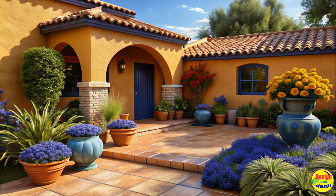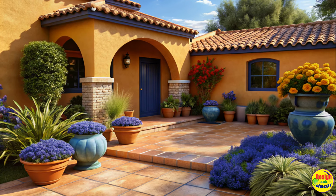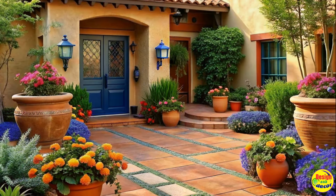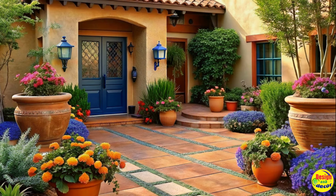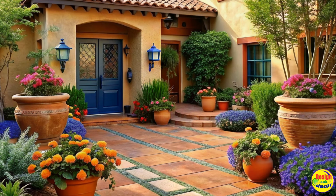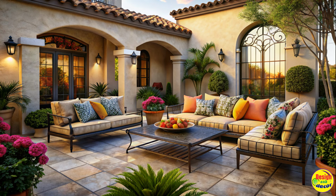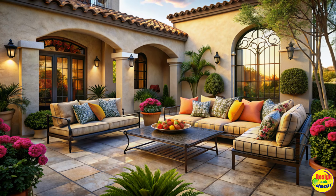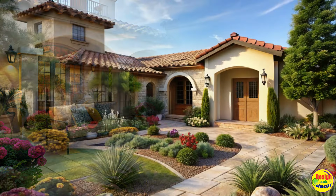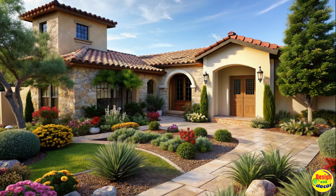Create cozy seating areas. Make your front yard a welcoming space by creating cozy seating areas. Arrange wrought iron chairs with comfortable cushions, and add a rustic wooden table for a perfect spot to enjoy a morning coffee or an evening gathering. Surrounded by lush Mediterranean plants, these seating areas will become a serene retreat.